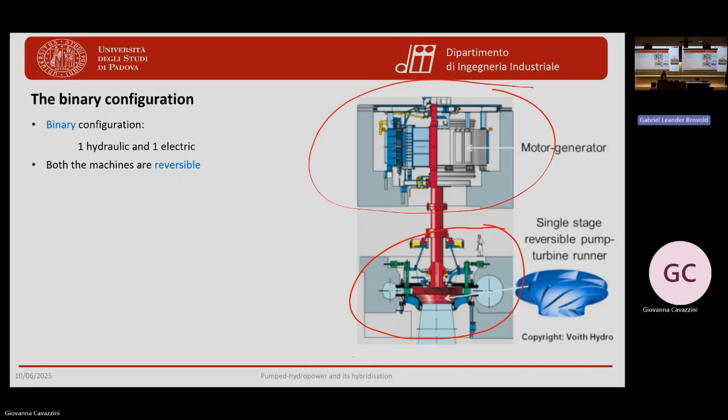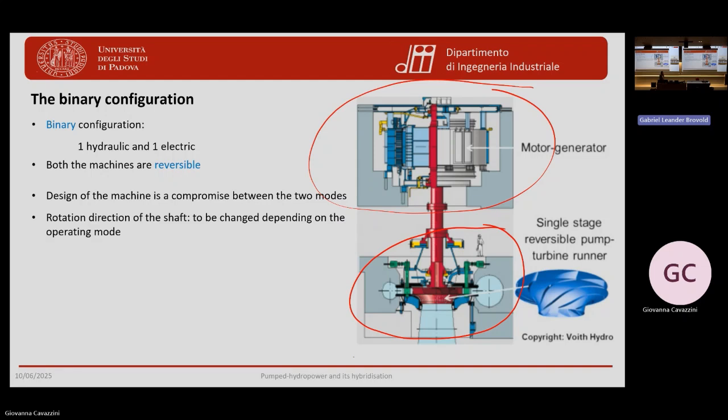So it is an extremely compact solution, but there are several drawbacks because the design of the hydraulic machine is a compromise. You cannot optimize the pumping mode because otherwise the efficiency in generating mode is too low, and you can't do the opposite. So you have to find a compromise, and this comes at a price. The machine is not so flexible, and the efficiency is not so high as in the previous cases. Moreover, as I said, you have to change the rotation direction if you want to change the operating mode, and this requires time. How much?